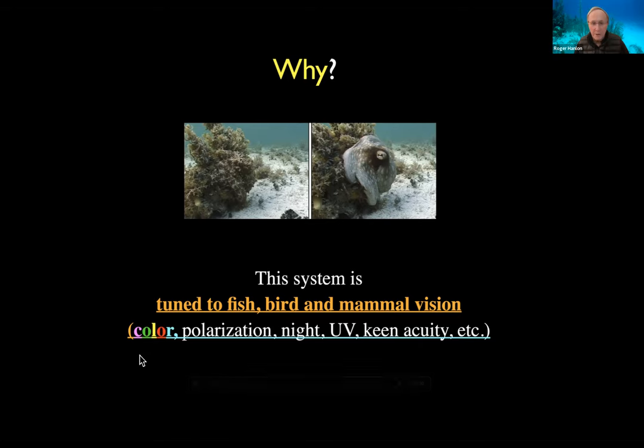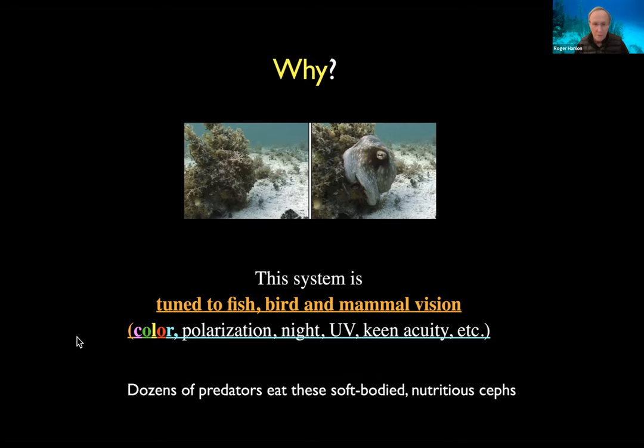And these are animals that, some can see color, some can see polarization, some can see at night, some can see in the UV. They all have good visual acuity. And these are visual features that are better than our visual features by far.